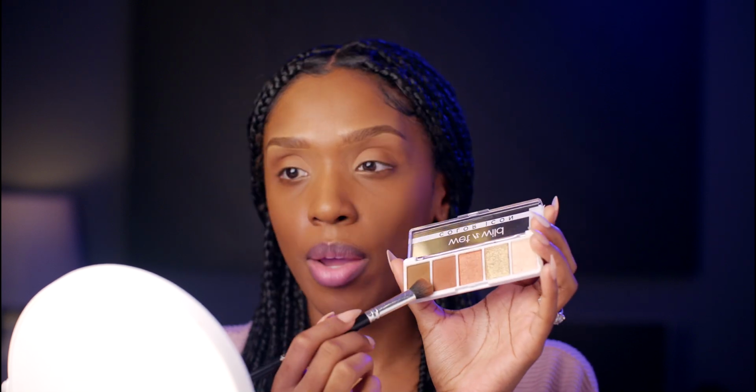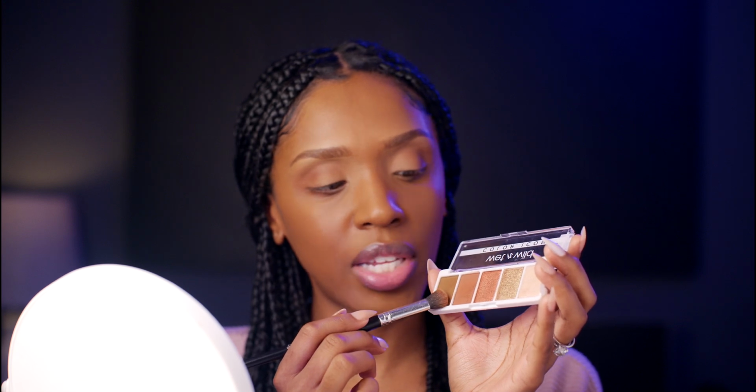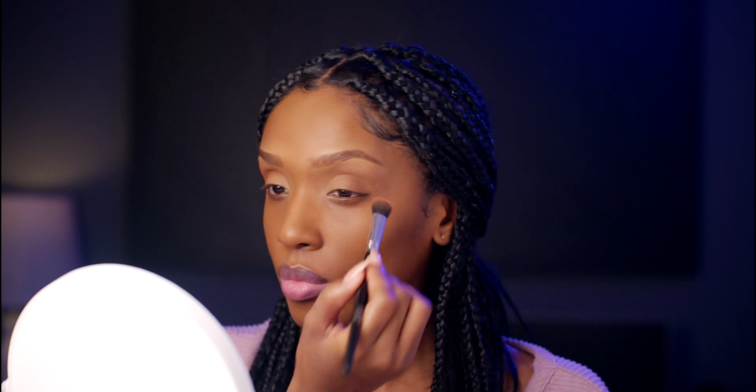I think I want to go in a little bit deeper. And so I'm just going to take that deeper color right here, that deep brown. I'm going to put just a little bit on the outside corners. It's just going to give it a little bit of depth in this corner right here. We're not doing a lot, just a little bit. That's what I always say. And I end up doing the most. And you guys heard me say I'm not doing a lot, right?